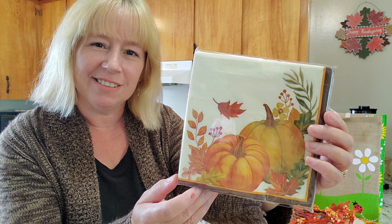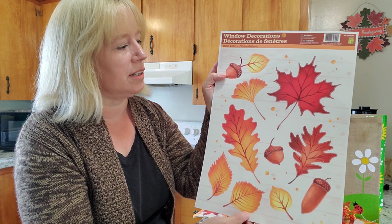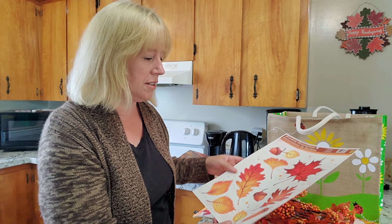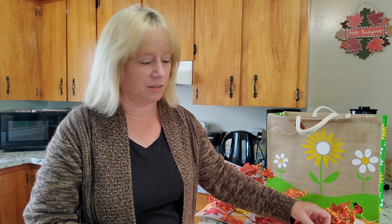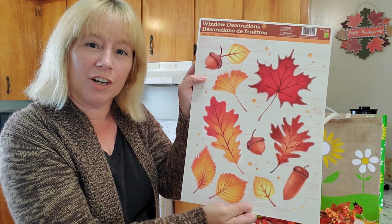Gerald and I thought that Joshua might have some fun putting these leaves up on the windows, like in the living room. So there's a nice assortment of different types of leaves and colored leaves in this. And we found a second one identical to the first that I just showed you. Very pretty. Very autumnish.